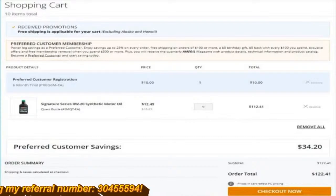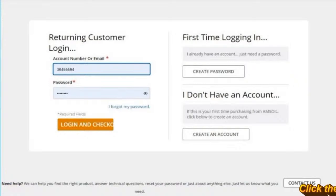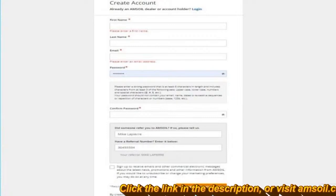And if you're ready to finish, you click checkout now, and that takes you to this screen here. If you haven't signed up with an AMSOIL account at this point, just click in the lower right to create a new account. It's going to ask you for some basic information, a name, and those types of things.